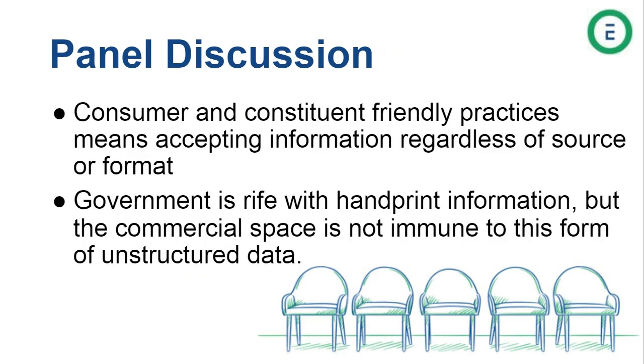So I want to kick this back over to the panel, and I want to figure out where you guys think the greatest impact is going to be on an organization or a government agency when they have ease of access to hand-printed data. I gave a pretty niche example with the Hurricane Katrina thing, but I'm curious if you see other industries from your personal experience where this is just rife.